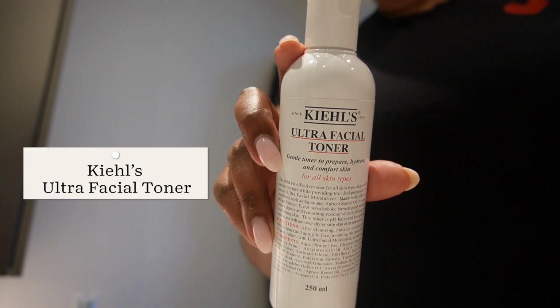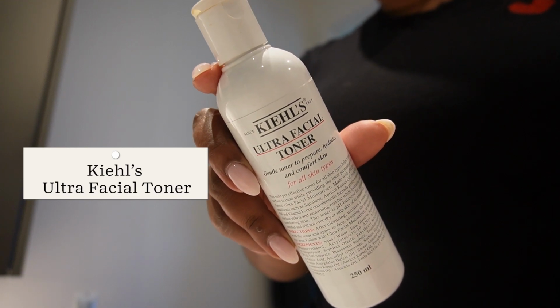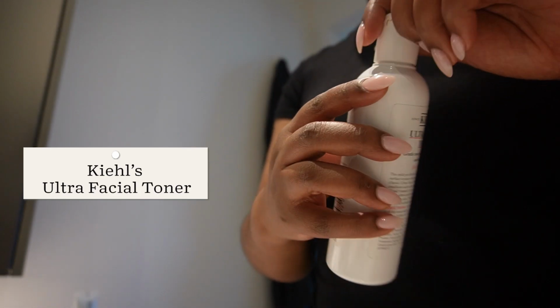The reason why I'm reaching for this is because it's very light. And it's gentle, it prepares the skin, it hydrates, it comforts it. It's like a really simple solution. And I've always been told that toning is actually like your second or third step. It actually still falls under the cleansing section of your routine, which is why I am using this now instead of later in my routine.